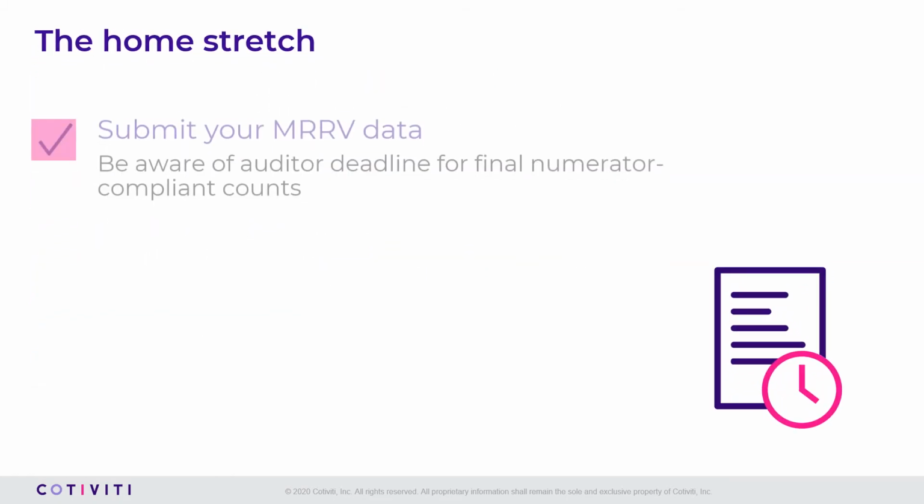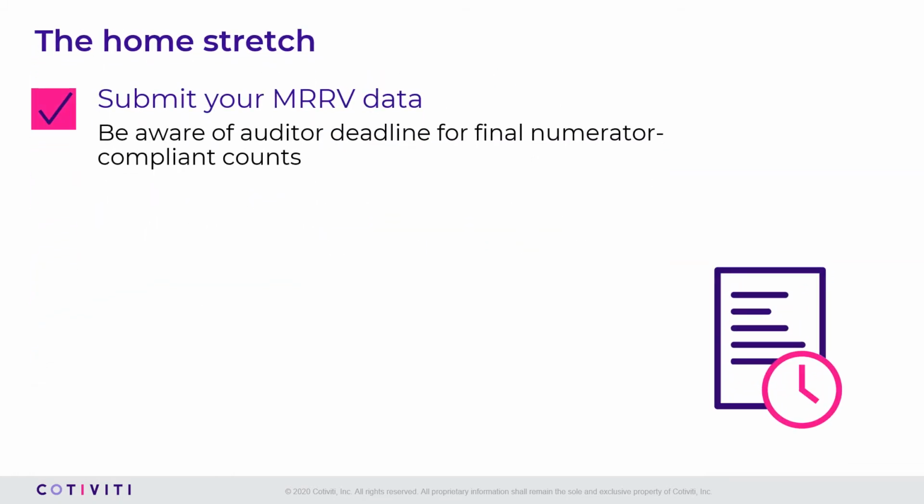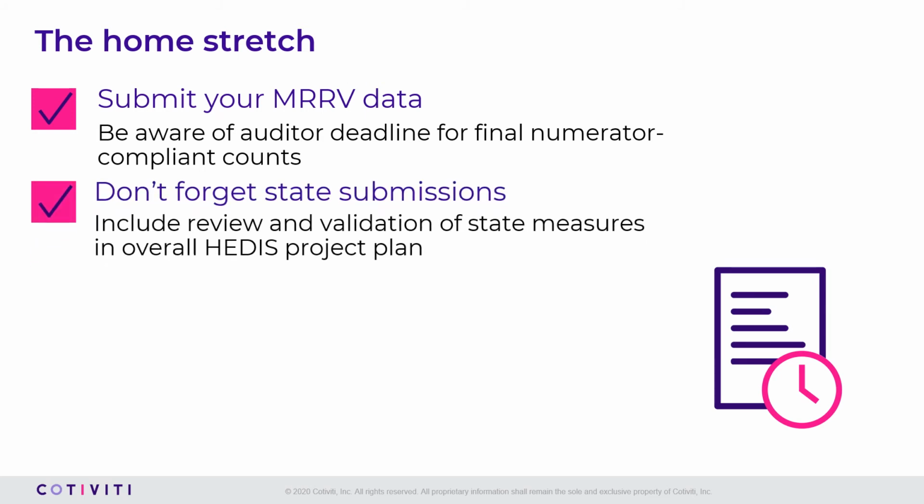Submission of Medical Record Review Validation, or MRRV data, kicks off the home stretch of the HEDIS season. This year's deadline to send your auditor final numerator-compliant counts for all measures and exclusions is May 8, 2020. But the details surrounding state submissions are often overlooked. Don't fall into this trap. Integrate state submission activities into your overall project plan and verify individual state deadlines and requirements.